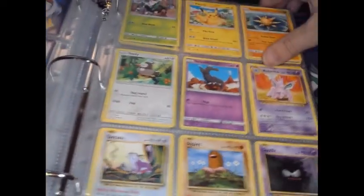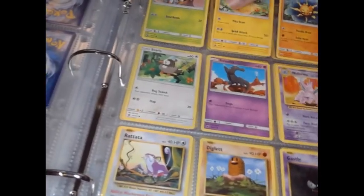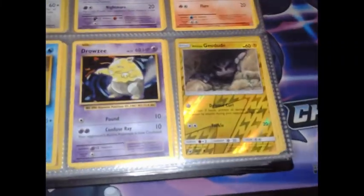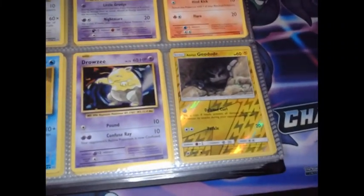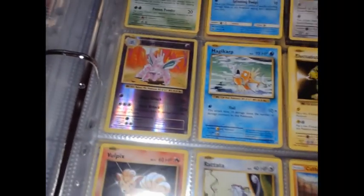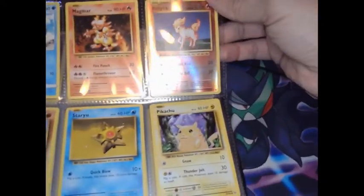I do have another binder next to me that I will be showing after this one. Hopefully I can do better with that. Probably need to sleeve that L1 Geodude, and that Nidorino. Same with that Ponyta reverse holo. I probably need to sleeve that up.